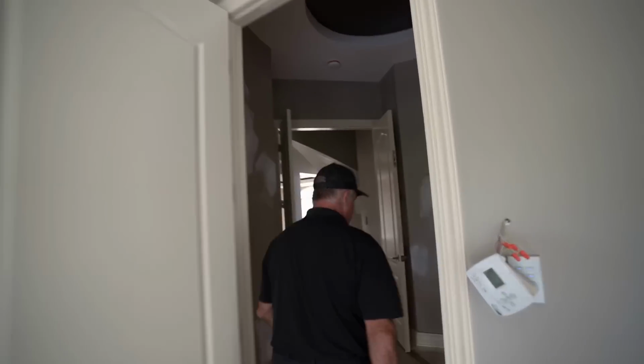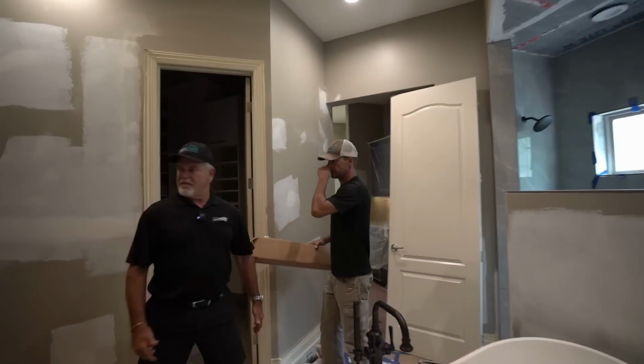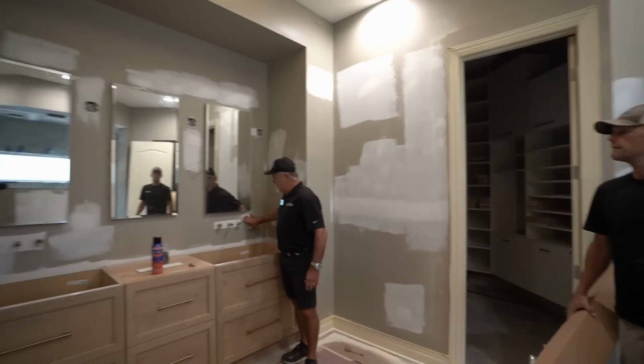Now the master bath. What's happening in here? We squared this place up. Basically just waiting on some tile and we'll get those wall mount closets in. We got the freestanding tub in the valves. Oh, is this getting tile on this wall?